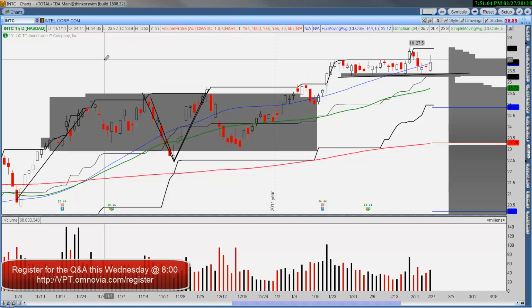But this is just textbook. This is trading, and if you are patient like this, you'll find yourself with very high win ratio on your trades, and really profiting and exploiting the majority. You're not going to catch the entire move, but the majority of a move.